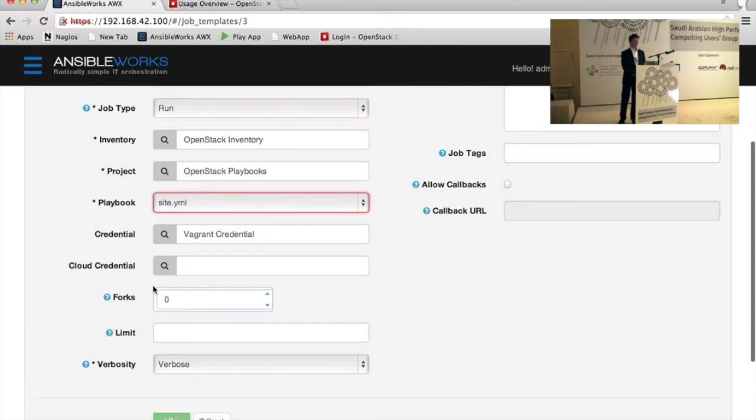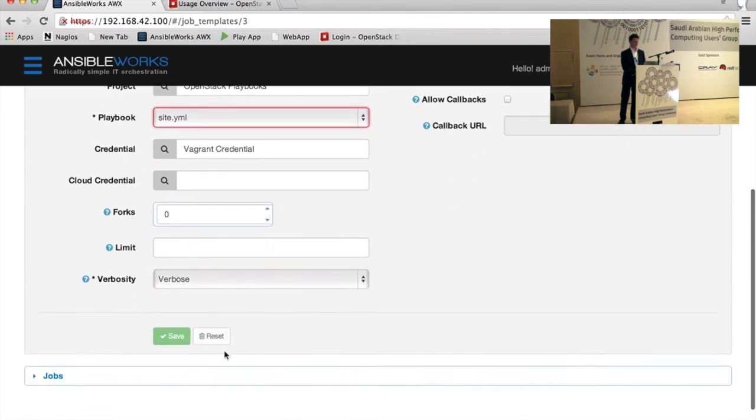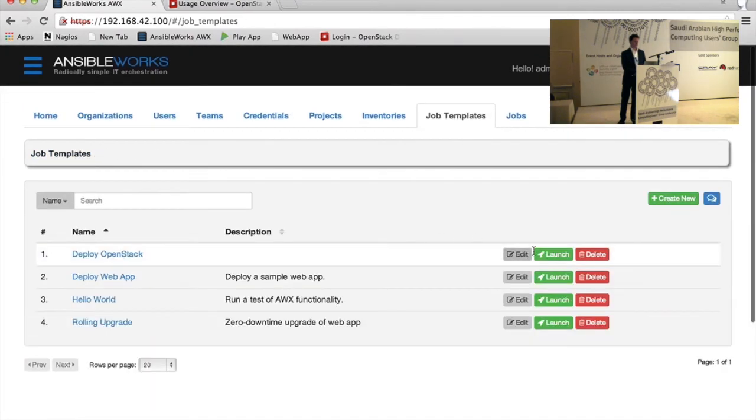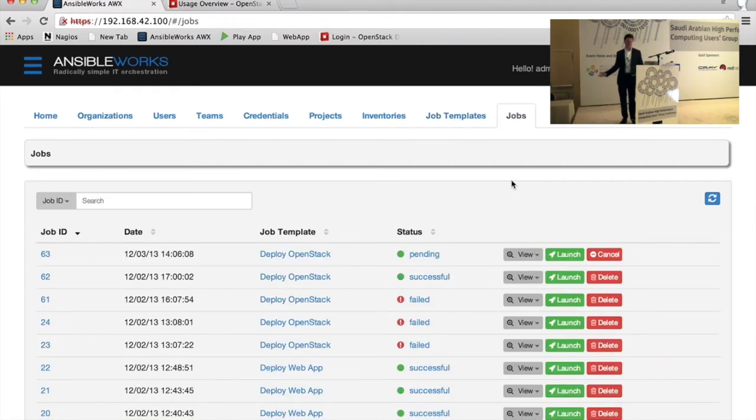I've chosen my credential, and there's a bunch of other options that you can specify, although I don't need to do that here. So if I go back to the list of job templates, I can go ahead and launch this job, and this will kick off a playbook run. I've already run this playbook beforehand to set up the system, but this is going to go through and run through every task and make sure that the system is in the configuration that we specify.